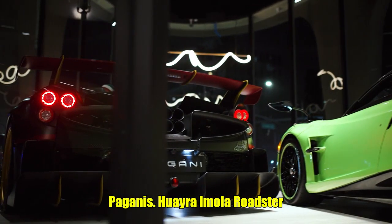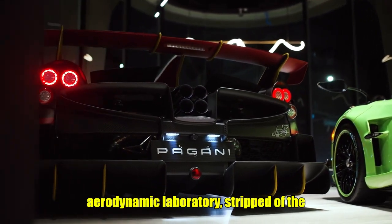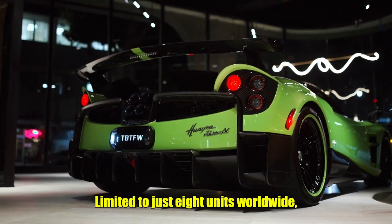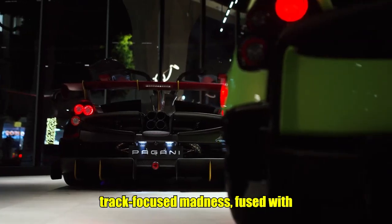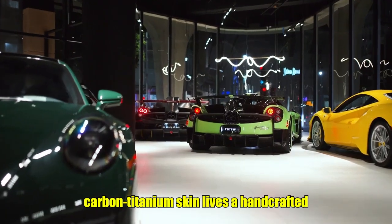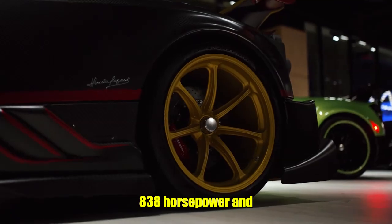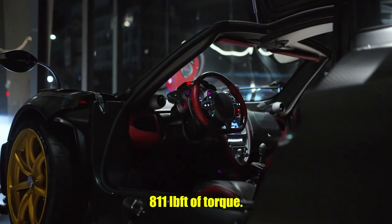Pagani's Huayra Imola Roadster is not just a hypercar, it's a rolling aerodynamic laboratory, stripped of the roof but packed with ferocious intent. Limited to just 8 units worldwide, this is Horacio Pagani's vision of track-focused madness, fused with open-air elegance. Under the carbon titanium skin lives a handcrafted 6.0L twin-turbo V12 from AMG, tuned to produce a staggering 838 horsepower and 811 lb-ft of torque.